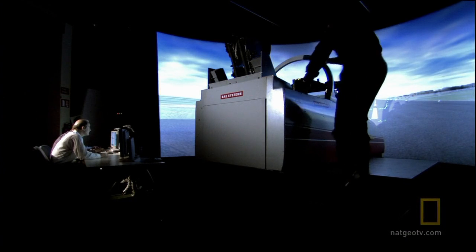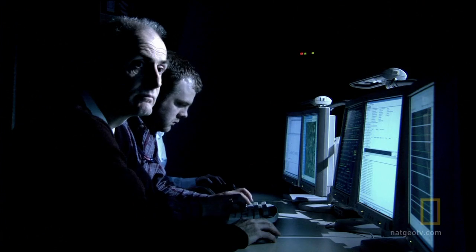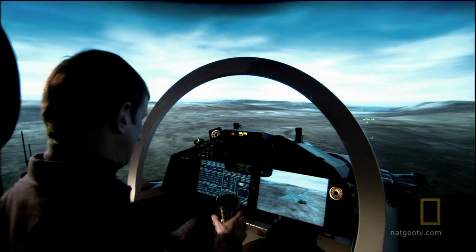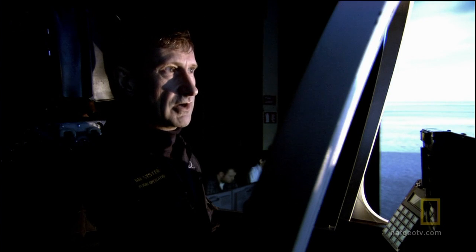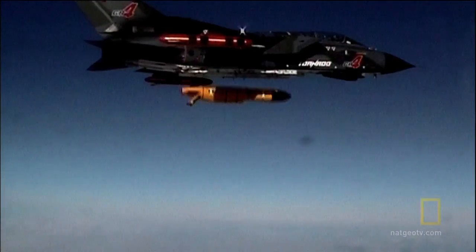Keith Dennison, one of the finest fighter pilots in England, will put this theory to the test. As a chief test pilot at BAE Systems, he's up for the challenge of chasing a cruise missile in a flight simulator. The simulator team at BAE have designed a low-level, high-speed mission across northern England, a tough challenge. "100 feet is low, it's very low, but it's something that we do train to do."